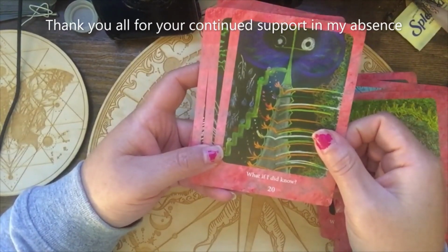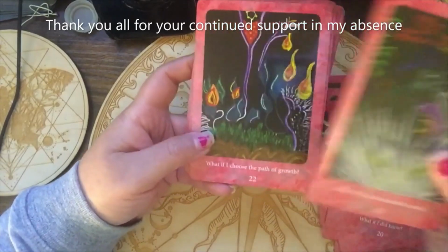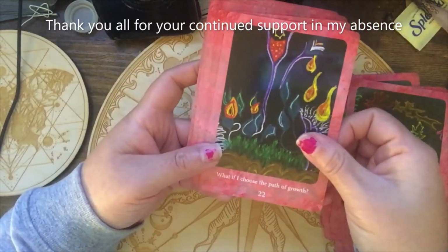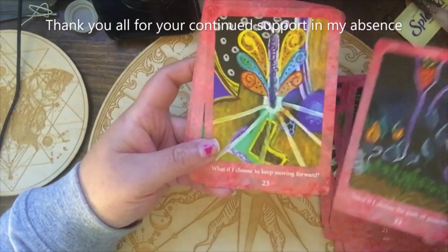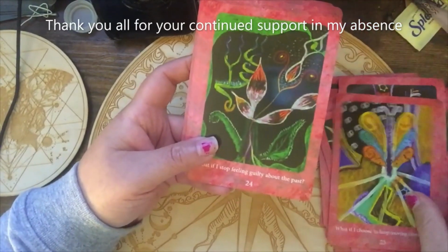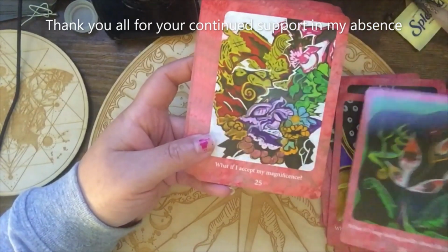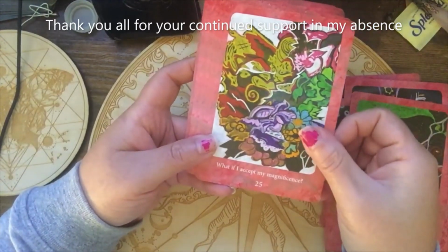What if I did know? What if I focus on what I want? What if I choose the path of growth? What if I choose to keep moving forward? What if I stop feeling guilty about the past? Because you can't change it.